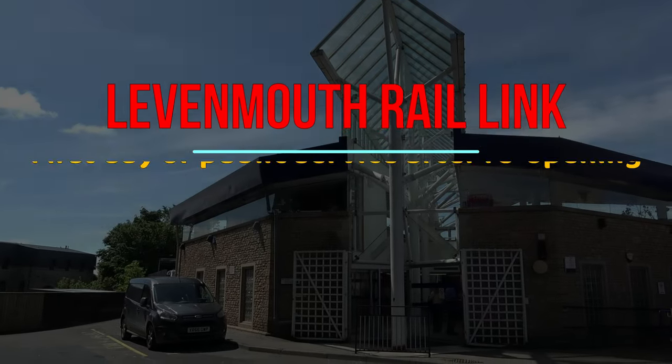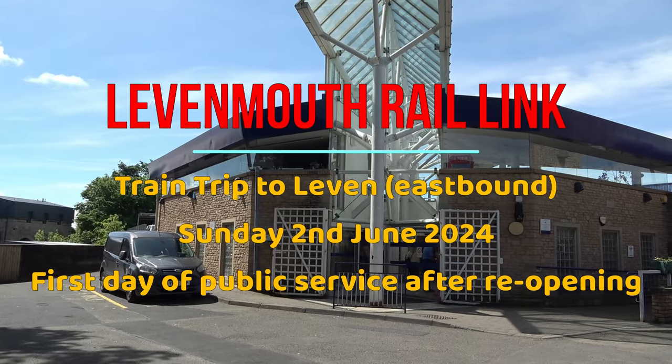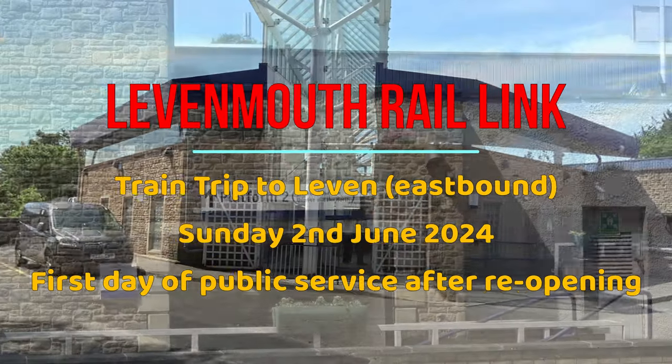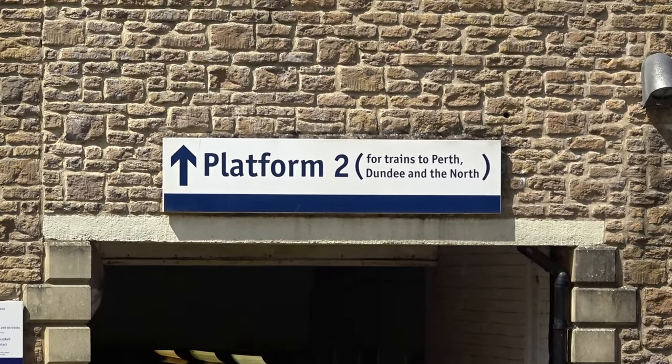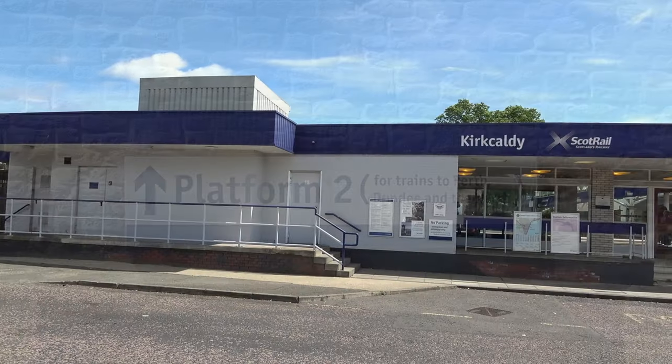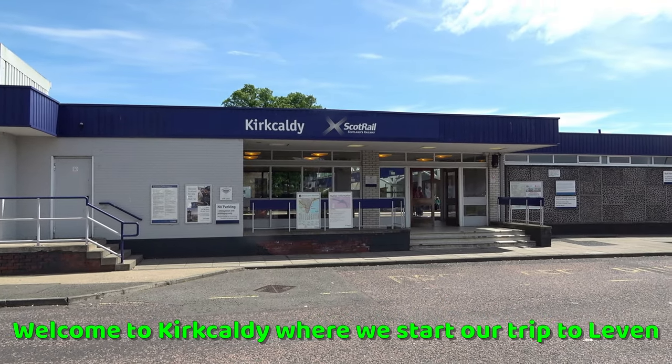Hello everyone, and welcome to this video where we're going to take a train journey that's not been possible for the last 55 years. Yes, that's right, we're going on the Levenmouth Rail Link, which is the latest extension to Scotland's railway, a new 6-mile reinstated line from Thornton in Central Fife out to the coast at Leven.